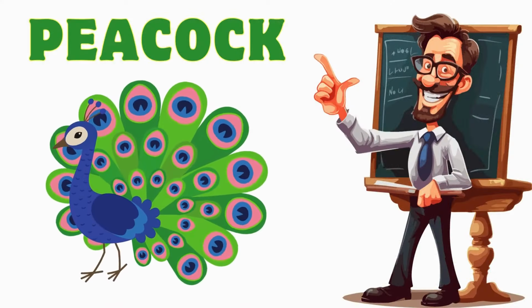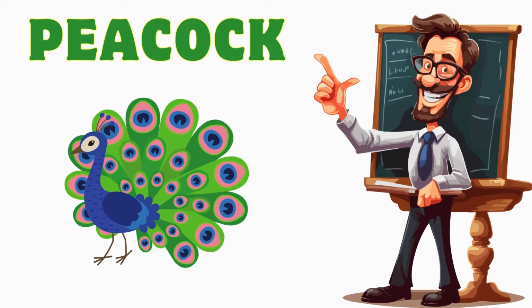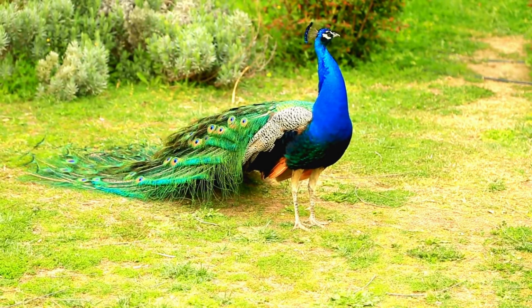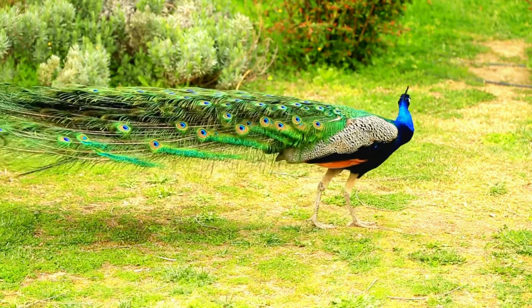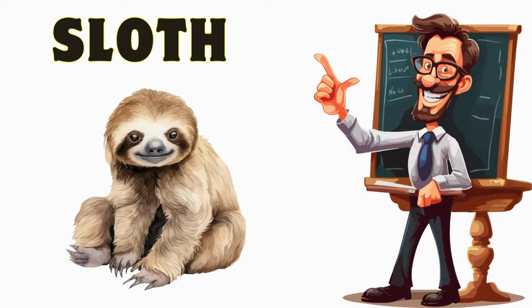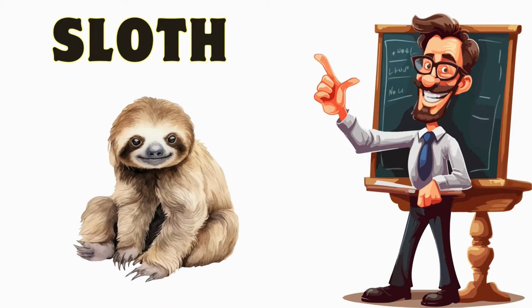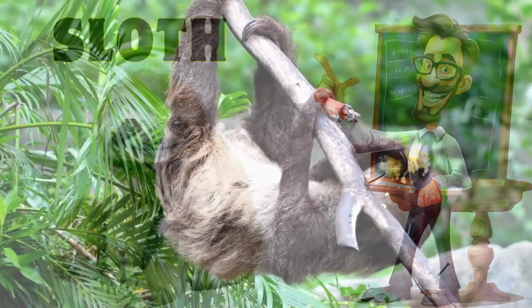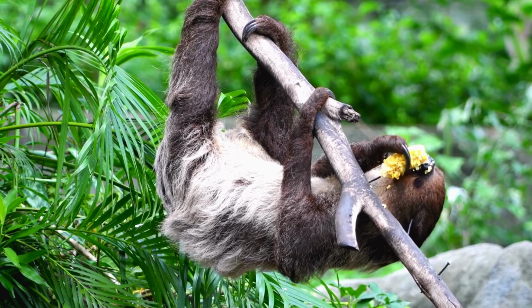Peacock. Strutting in at 15, the peacock is famous for its colorful tail feathers. These birds fan out their tails to show off in a dazzling display. Sloth. Slowly moving into the 16th spot, sloths are known for moving very, very slowly. They live in trees and come down only once a week.